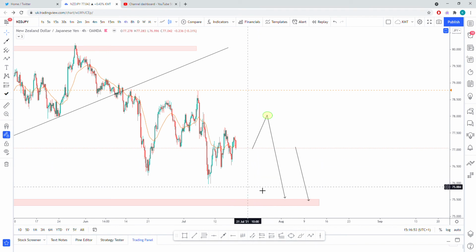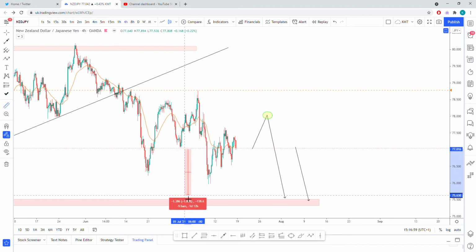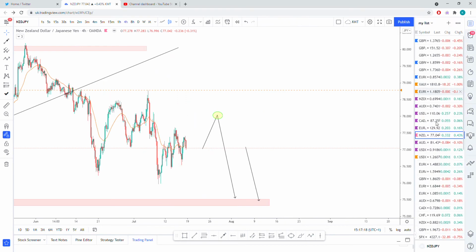And we're trying to see if we can get down into 75.5, and pip wise, we do have a lot there, so a good 100 or so pips there. But realistically we need to see what we can gain from this, and if we do start to see price action push higher, we're playing around the 79 to 79.5 level, so we'll see what happens with this pair.